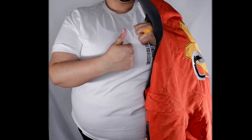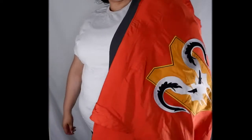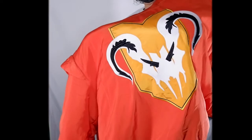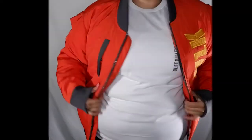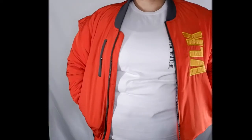So glad that they came out with this item, and I hope to see more things like this in the future. I figured, been waiting for this for such a long time, finally able to get it, why not share it with you all?